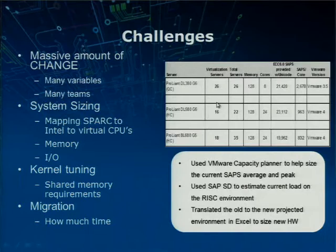So we knew, if we have 100 Sun servers producing 20,000 SAPs, it would take 10 or so, maybe 9 Intel-based servers to do that same thing virtualized, because we could stack all those applications using VMware and drive up that utilization. Any questions on that one? So it was a pretty simple translation.